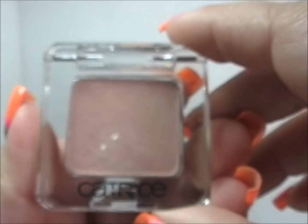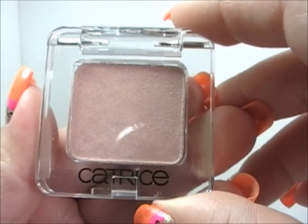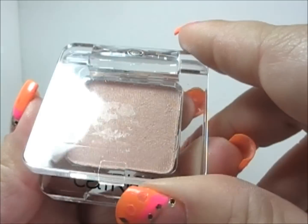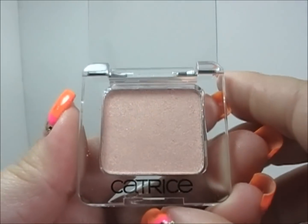So, okay. Oops, I got some crumbs here. But on to the items and goodies she sent me. I'm gonna go ahead and start with the makeup. Oh my gosh, she has been spoiling me. She sent me some more eyeshadows from Catrice, which I'm loving the brand. She sent me some before and she sent me some this time again, and that was really sweet of her.